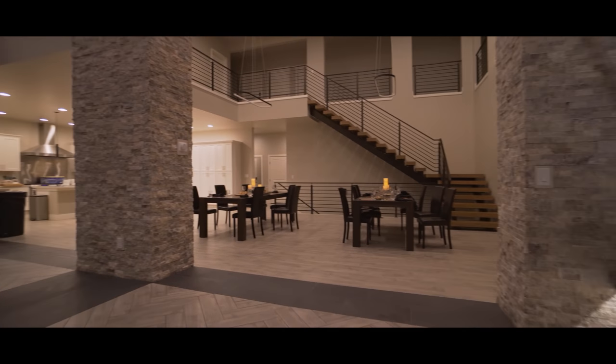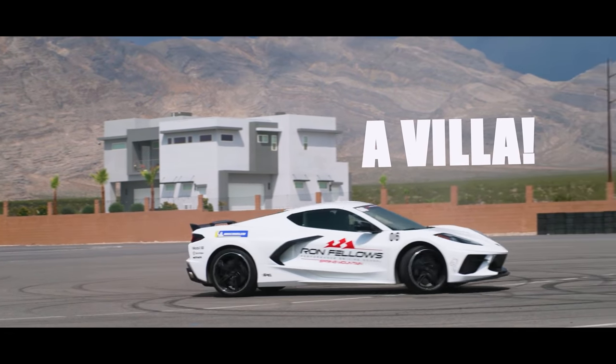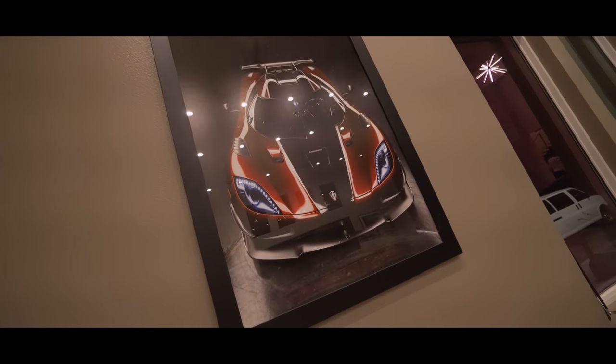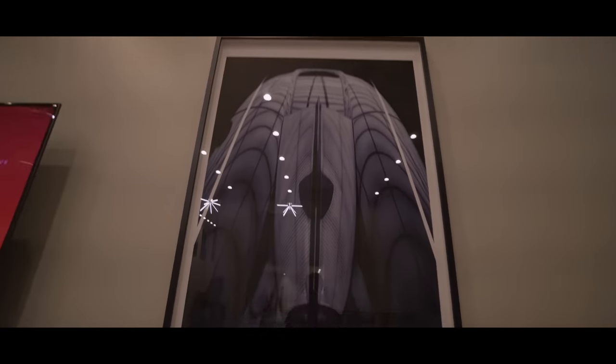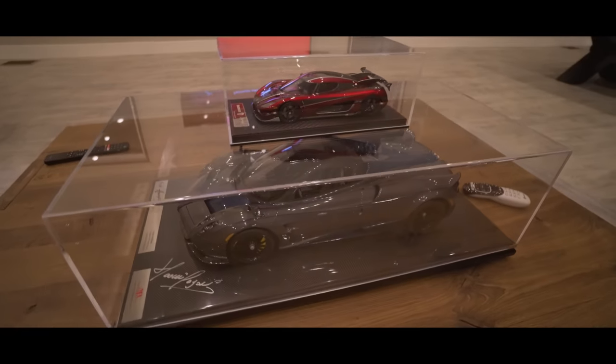We are inside of a massive villa on the racetrack, and it is super cool because the owner of this actually owns the same red Koenigsegg Agera that set the 278 mile per hour top speed record over here in Nevada.